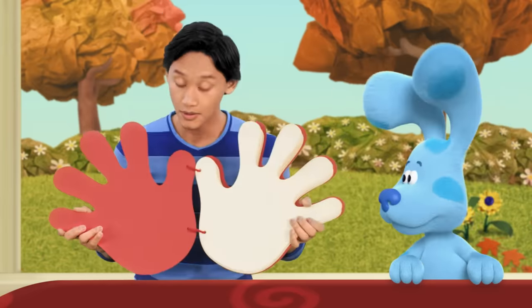Let's tighten it up. Twist, twist, twist. Let's hammer it down. Tap, tap, tap. Let's raise the roof. Woo, woo, woo. And make sure nothing's wobbling around. Yeah, teamwork makes the dream work. Teamwork makes the dream work. Yeah! Wow! We did it, team! What an amazing treehouse!